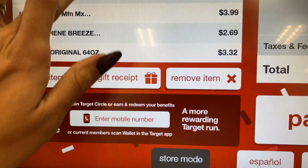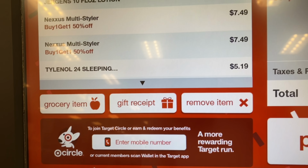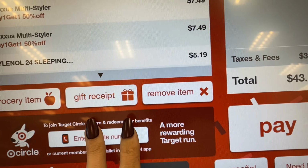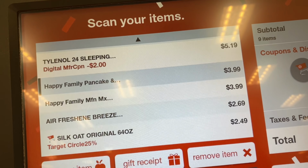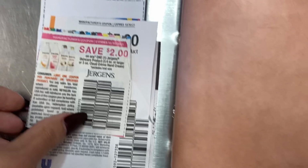All right, guys, so I went ahead and scanned all of the items. I haven't typed in my phone number yet, but the Nexxus did ring up buy one, get one 50% off. Now we're going to type in our phone number to get Target Circle Red Card savings. All right, guys, so you can see my $2 digital and you can see the 25% off on the Silk oat. All right, I'm going to go ahead and scan all the paper coupons.